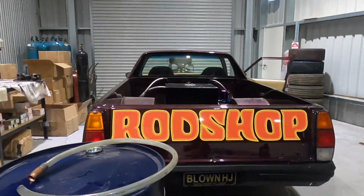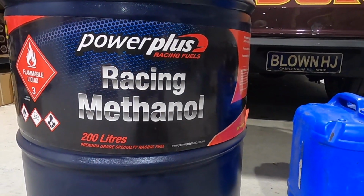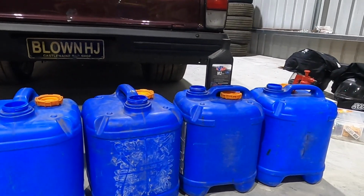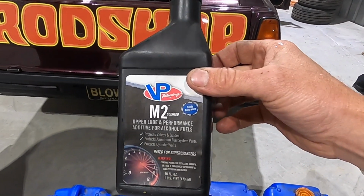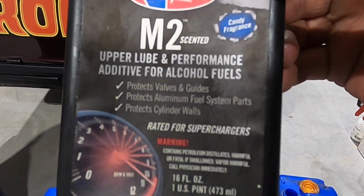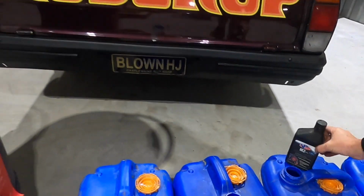I've just started mixing up some methanol, so we have got the Power Plus stuff we use, and I've just started filling up a few drums. Now, in them drums, we put 1 cap of cylinder lube. So, buy it from anywhere. Now, for you guys that have been to the track, to the drags, anything on methanol, if you smell a bit of a candy smell, that's where it comes from. So it gives a nice scent, and it's good for the cylinders. It gives a bit of lube in there too. So that's that part of it.